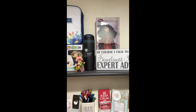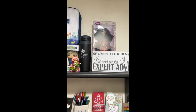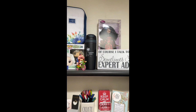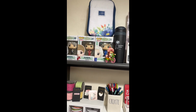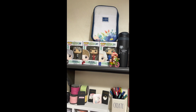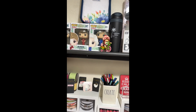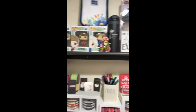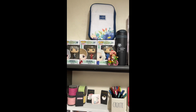You're probably wondering why I have Mother Gothel up there, because I love the movie Tangled. I'm a huge Disney fan, and I thought she was awesome. Even though she was evil, I thought she was awesome. She played her part well. Strawberry Shortcake, that's just a little trinket. That was a tree ornament that broke, and she reminds me of my childhood.